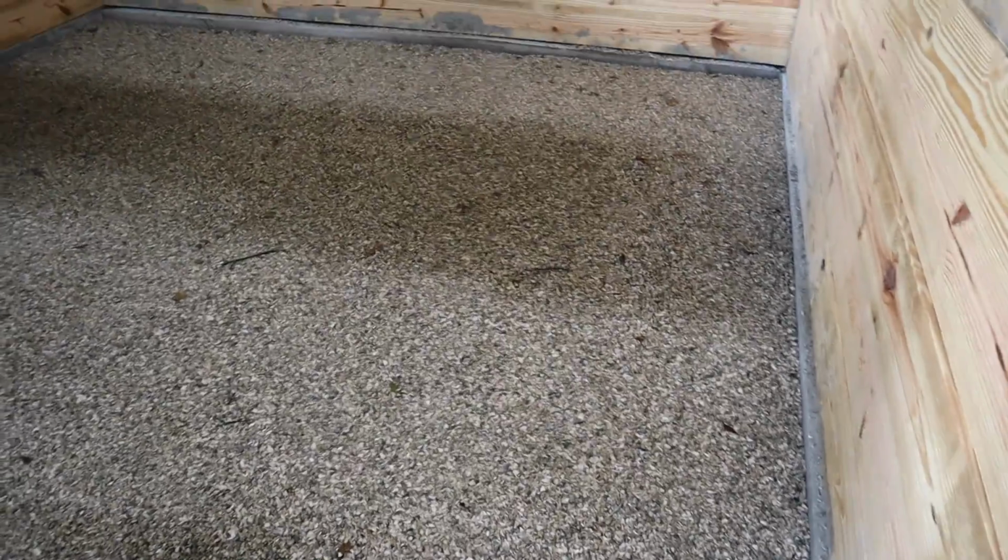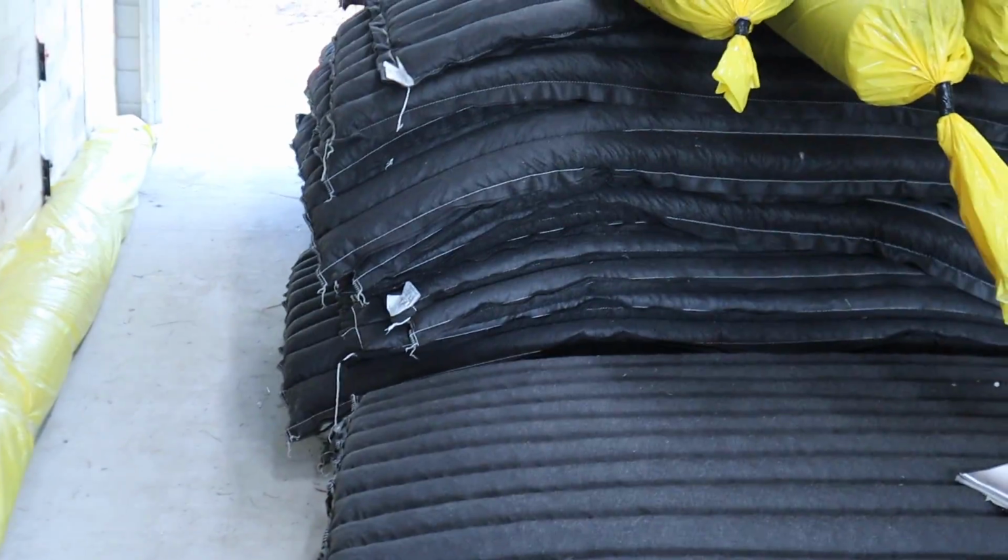So we're just finishing tamping all of this and making it super packed and level. It looks really good. And now it's time to do the first layer, which is going to be these mattresses right here.